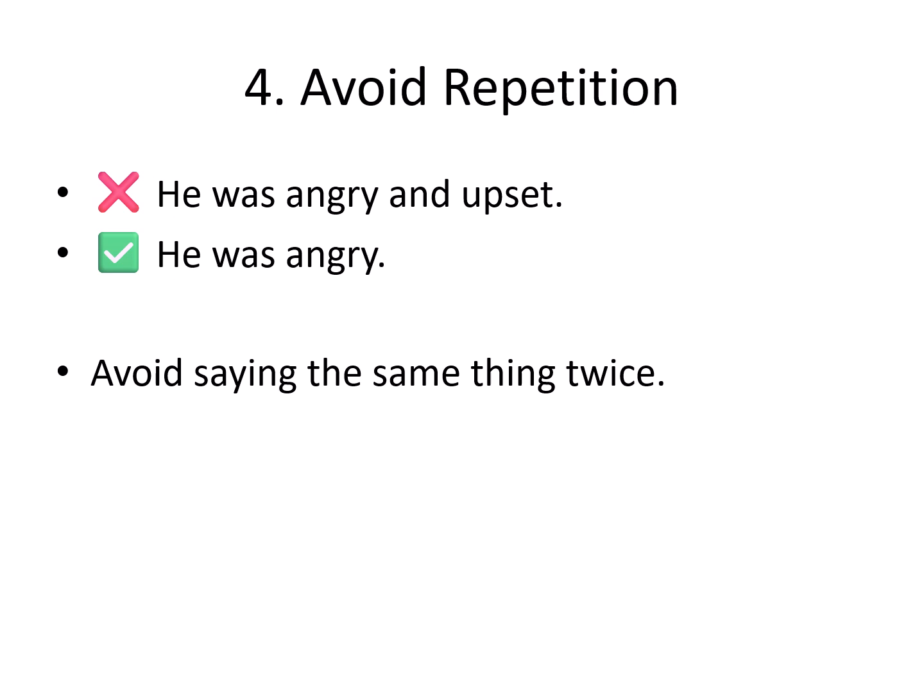The number 4 is avoid repetition. Do not repeat the same idea in different words. Let's take a look. He was angry and upset. We can express it as he was angry. So every word should add value. If it does not, then cut it.